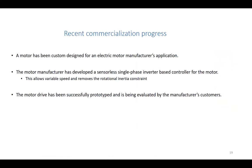So jumping forward a few years until recently, one of these motors has been custom designed for an electric motor manufacturer's application. Unfortunately, I can't show you the design of this motor, and I can't tell you who the manufacturer is, and I can't tell you what the application is. Very secret. But I can say that the motor manufacturer has developed a sensorless single phase inverter based controller for the motor.